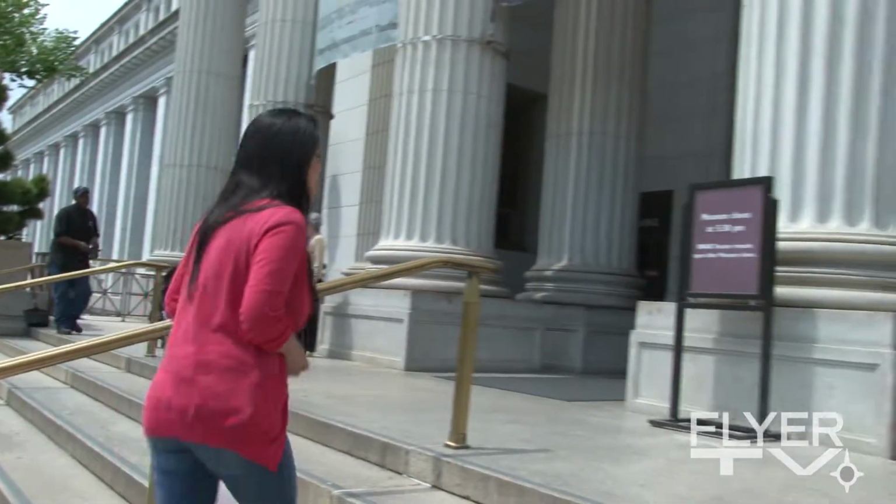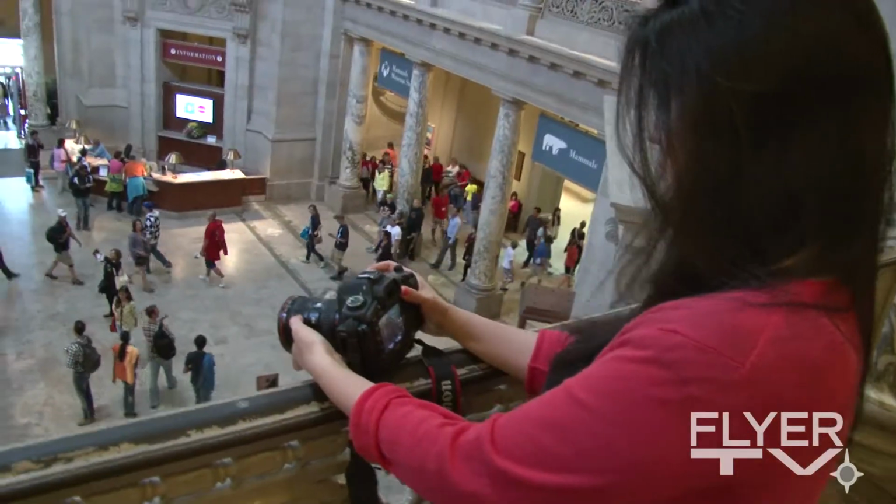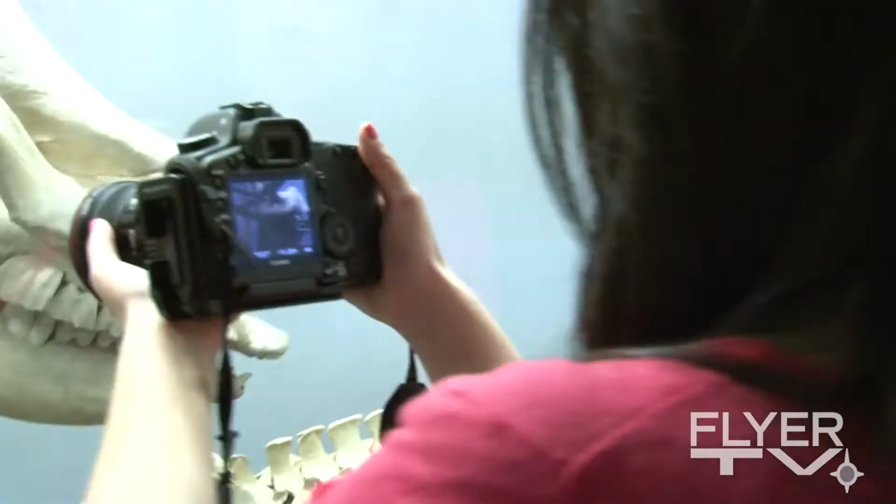The Smithsonian museums don't allow tripods, so get creative and use ledges, banisters, or anything else to steady your camera. And my second tip is, when shooting through glass, turn off your flash so you can avoid reflections in your pictures.